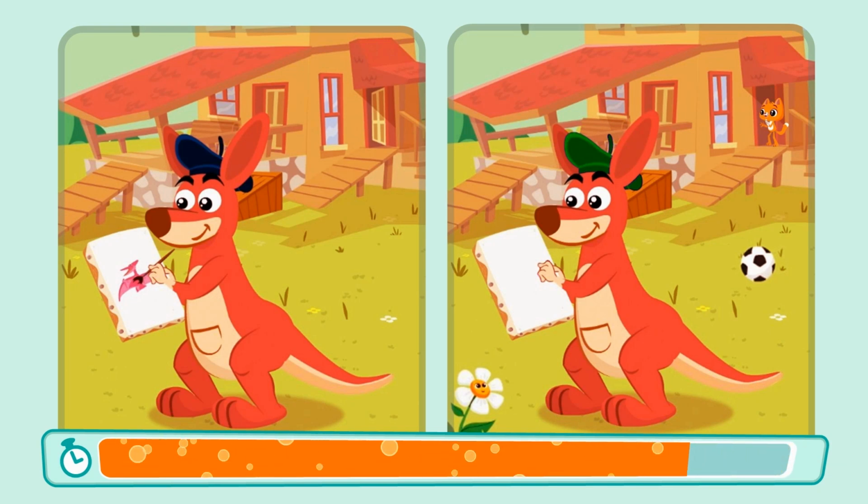Can you find 5 differences between these 2 pictures? Time's running out! You have to look harder! Tick tock, tick tock! You only have 15 seconds left to find them! I'm missing one! I can't find it! I found it! Come on, you can do it too! Time's up! Have you found them all?